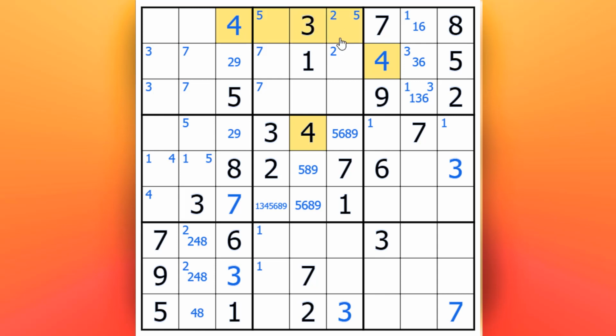Now we can't have a 4 there, we can't have a 4 here, we can't have a 4 here, so we get a Snyder pair of 4. Now I'm going to get rid of these rubbishy little things. 2, 3. That's all of them. We've got 2 more here. So we're going to get rid of all these middle ones.